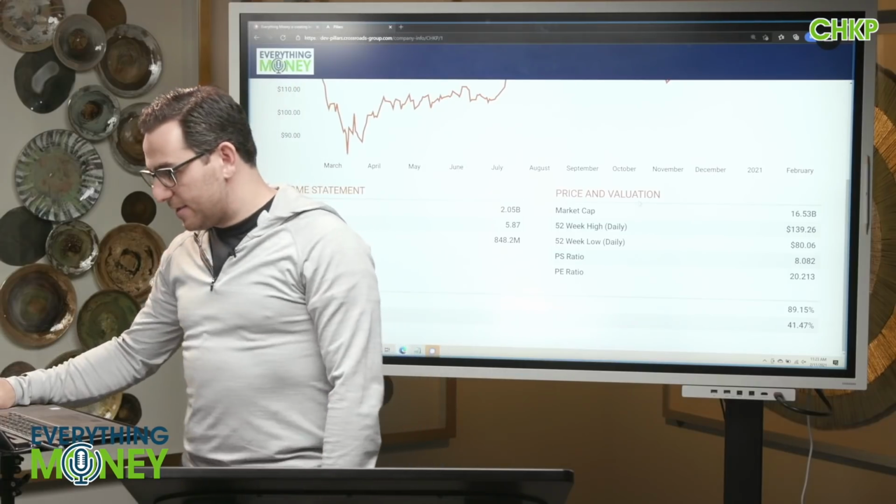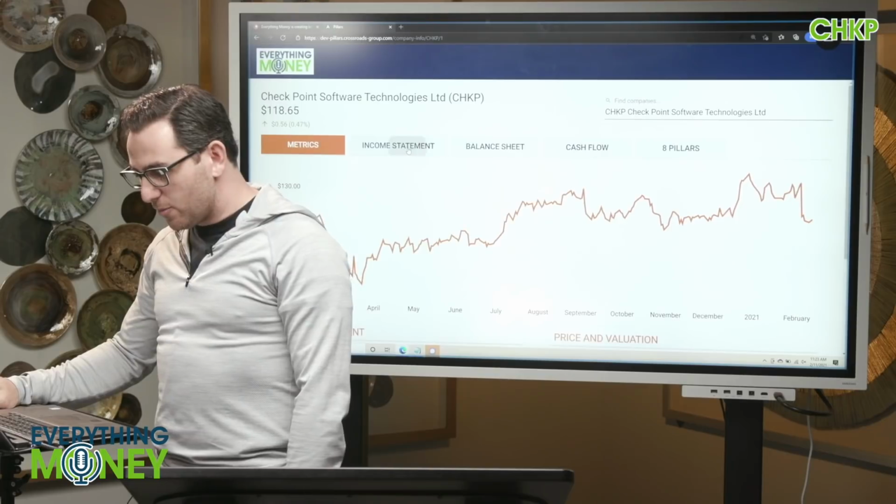Pillar number 3 is revenue growth over the past 5 years. And by the way, I have to add dividend yield to this because I don't think they have a dividend, but either way.